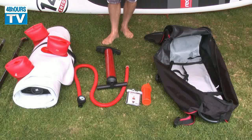Hi, welcome to Red Paddle SA. Red Paddle has 52 distributors worldwide. They do approximately 15 to 20,000 boards a year. The complete package sits in this bag. So in other words, this board will roll up into this bag.